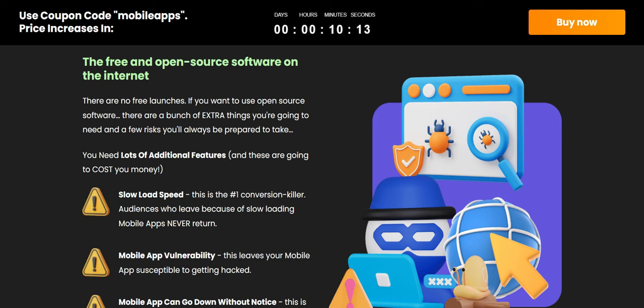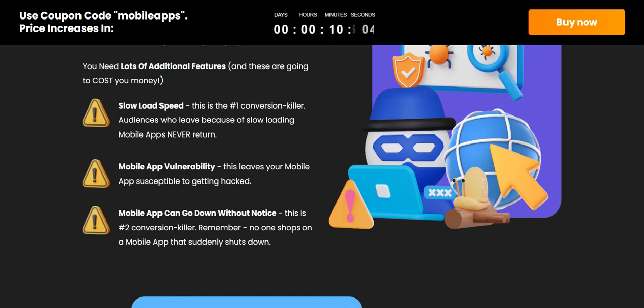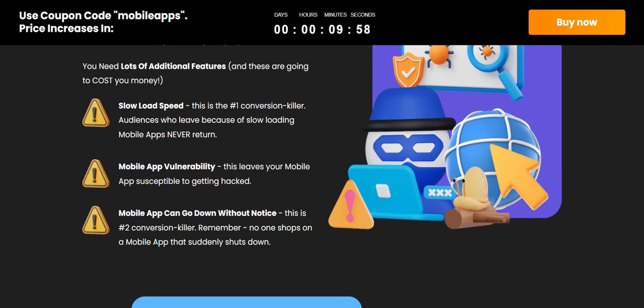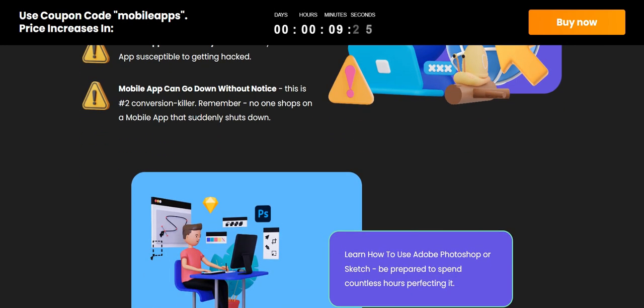You need lots of additional features. Slow load speed. This is the number one conversion killer. Audiences who leave because of slow loading mobile apps never return. Mobile app vulnerability. This leaves your mobile app susceptible to getting hacked. Mobile app can go down without notice. This is the number two conversion killer. Remember, no one shops on a mobile app that suddenly shuts down.